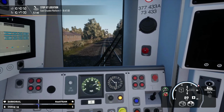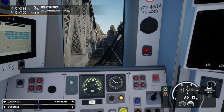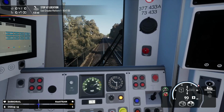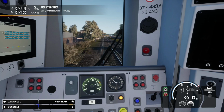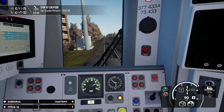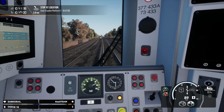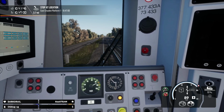Right, so we've got 5 miles to East Croydon, so we'll think about slowing down in a few moments. Right, so we are slowly knocking those miles off towards East Croydon at 90 miles an hour. I'm imagining we're probably going to get different signalling at East Croydon again, because we'll probably get moved over at East Croydon or Clapham Junction to suit our run into Victoria.